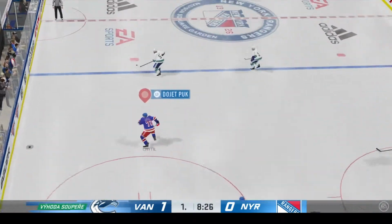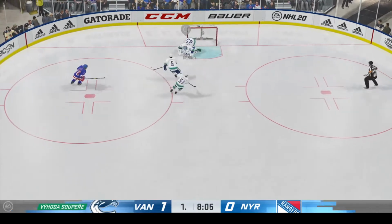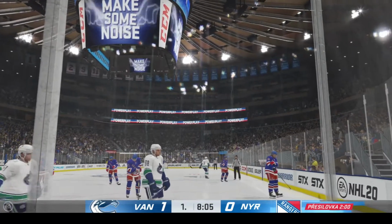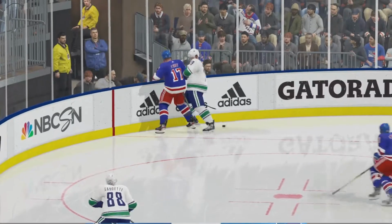We got a penalty coming up here on the play. Whistle blows, stopping the play. Well, the official's going to give him 2 minutes to think about that one. Yeah, you can argue for a few seconds, James, I guess, but you already know at this point you're going to sit down.